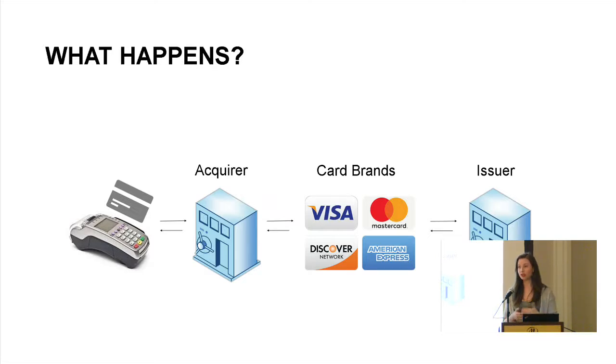They'll then ask the card brands to determine who your issuing bank is, and then your issuing bank is going to check some really basic information, like, do you have enough credit facility? If it's a debit card, have you got enough balance in your accounts? And are they happy for you to make that payment? They then send all that information back along the stream and pass it back to the merchant.